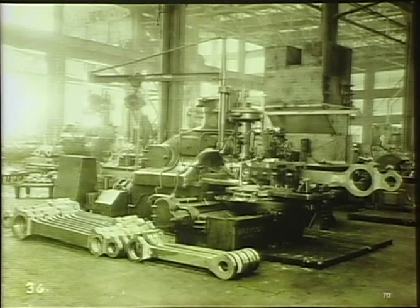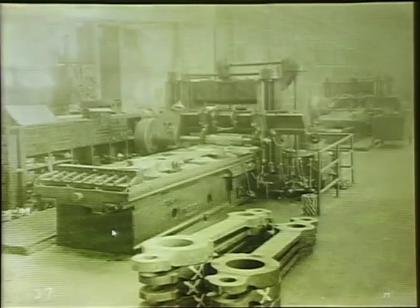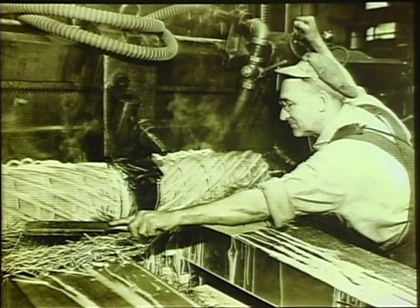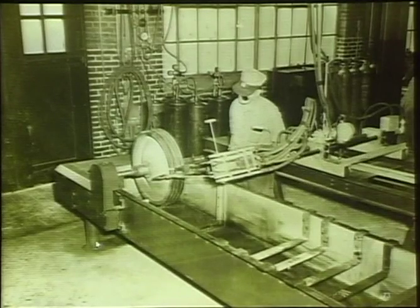These are connecting rods, and they machined all their connecting rods over in the shops. There's some laying on the floor. This is a picture of one of the machinists actually milling one. And they did a tremendous amount of machine work there.